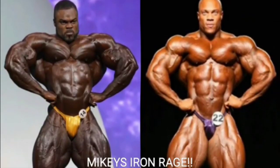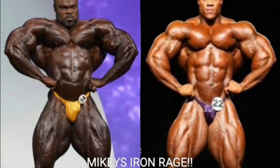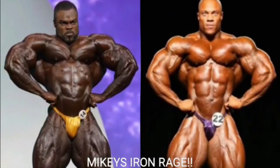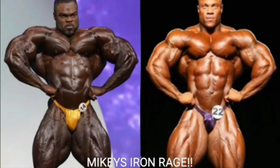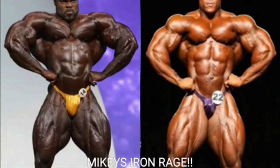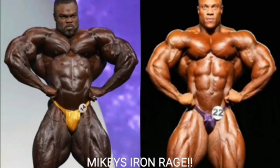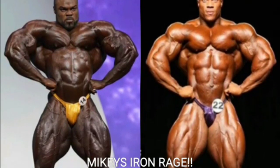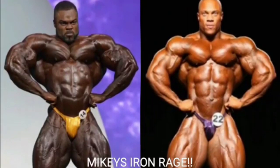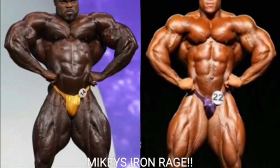Now we got the front lat spread, guys, and obviously Brandon Curry's going to take this one. I know Phil Heath is narrow, but my God, is Brandon Curry wide. Brandon Curry might be one of the widest bodybuilders in bodybuilding right now. Then he's got that big chest, and I love the way his chest striates like that. Like Ronnie Coleman, when Ronnie Coleman used to hit the front lat spread, his chest had the striations to it. And then he's got pretty big arms and shoulders in this pose. So all in all, I'm going to go with Brandon Curry. Off to the next pose.